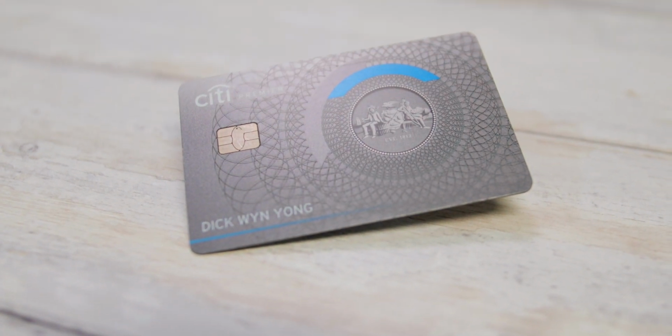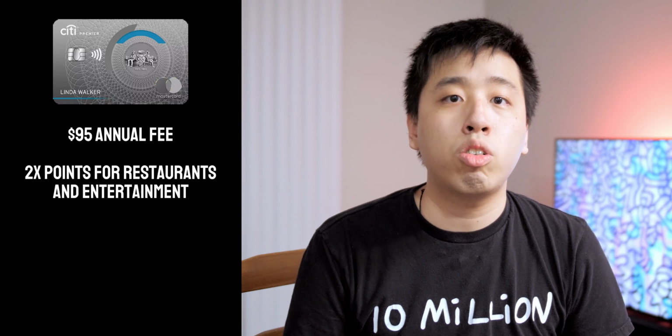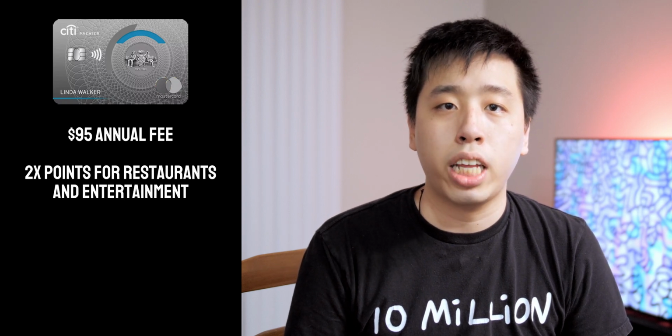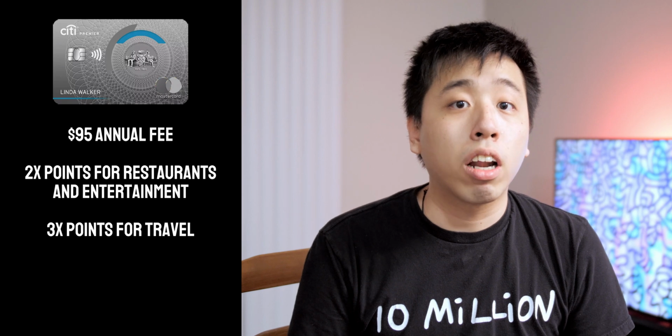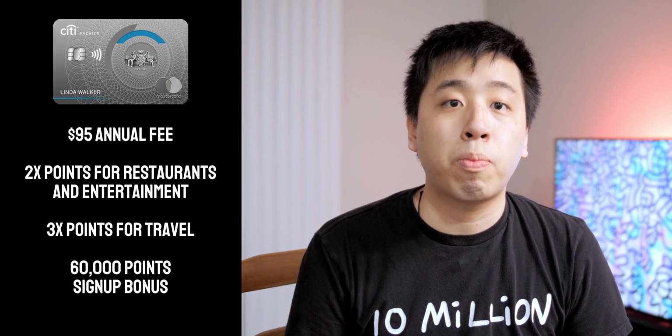Next up in my credit card collection is the Citi Premier card. This card has an annual fee of $95 and earns 2 points per dollar for restaurants and entertainment purchases, and 3 points per dollar for travel purchases. Honestly, I got this card just to churn through the 60,000 point sign-up bonus.